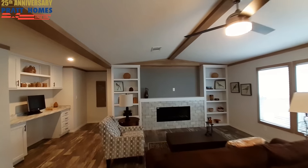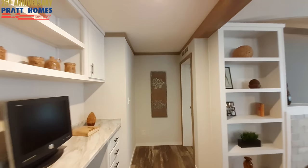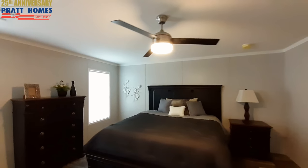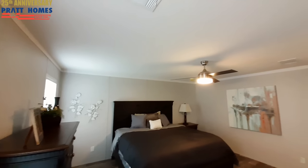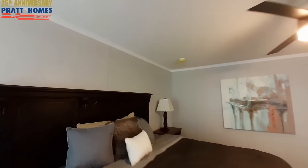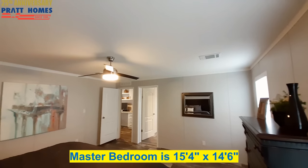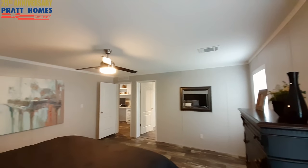So our master bedroom is on the other side of that wall. And you get a large bedroom here. So we've got two windows on this wall over here. See if I can get back enough to show you. There we go. So two windows on this side.